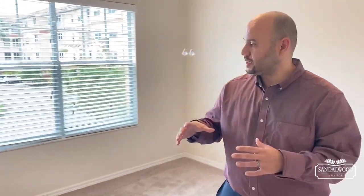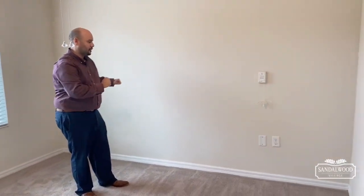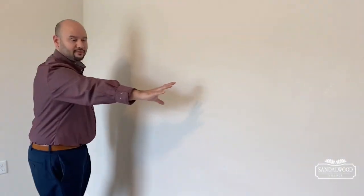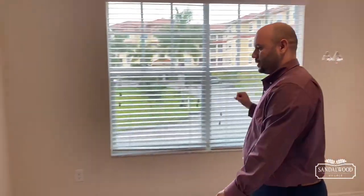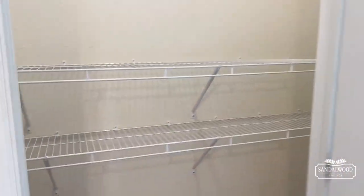So you have a full-size bedroom here. Really good size. You can easily get a queen bed right there with your 2 nightstands. This long wall right here will easily fit a dresser. And then you have some wall space over here as well too. Finally, you do have a closet. Ample space to put your clothes and some more storage as well too.